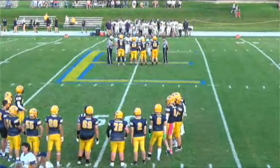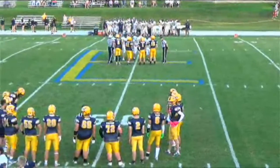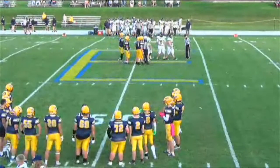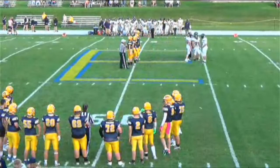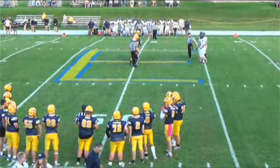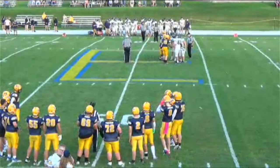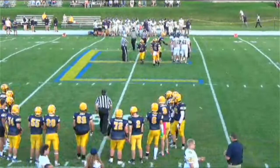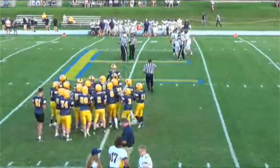The Knights need to take care of the football. 5 turnovers, 4 fumbles, 1 interception. It's just creating a hole that against some other teams, and maybe tonight, they're not going to be able to dig themselves out of. The Knights have lost a lot of talent from last year, as we talked about earlier, and although it's not a full-on rebuild like, say, Warren is, there is not that same forgiveness for errors that has been there in the previous 4 years.